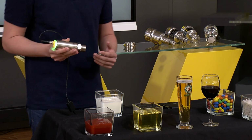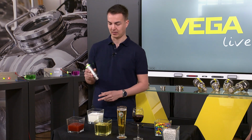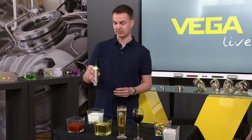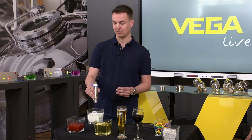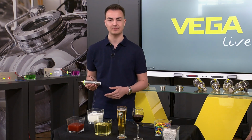Another application area is in the dairy production. So our second medium here is yogurt. And also here we can try if the VEGA Pulse 42 is able to measure this. And we can see when I change the level that also the light ring is changing its color from green into blue. And that means that the VEGA Pulse 42 is able to measure this.